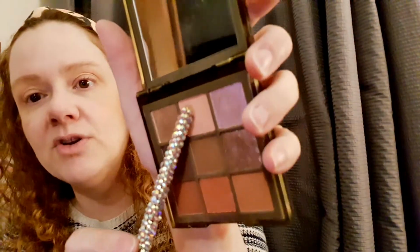Right, okay, so I think I'm going to go for a little bit of a deeper sort of brown there, just to define the lids a bit.